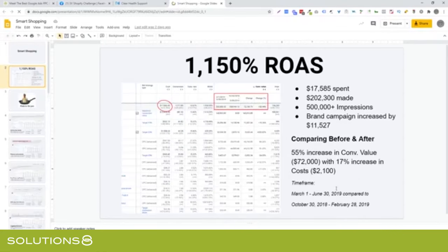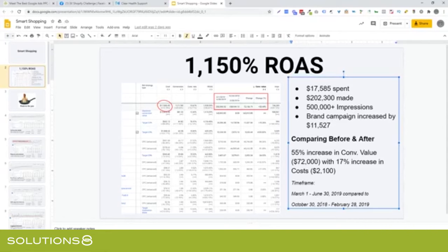This is a client, you can see a 4-month time frame before we were running smart shopping compared to after we were running smart shopping. But what's really interesting is they had a 1200% ROAS here, and that's not including their brand campaign. They had 500,000 impressions. So their brand was seen 500,000 times, and their brand campaign increased by 12 grand over and above everything that I'm showing here.